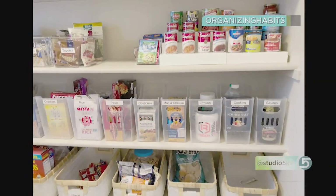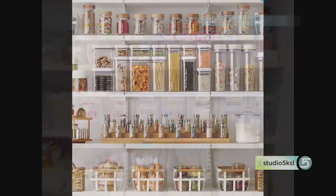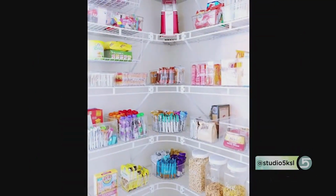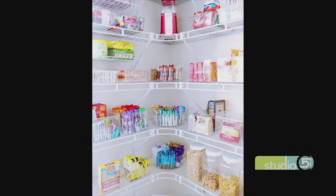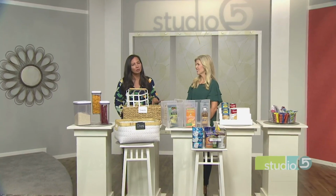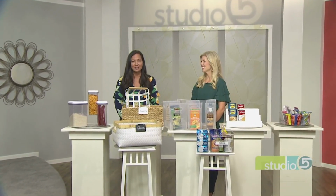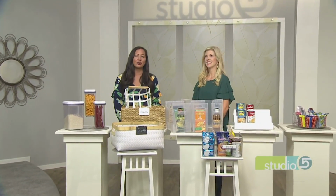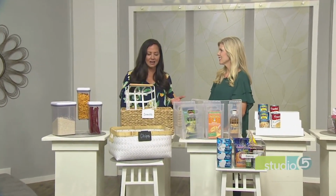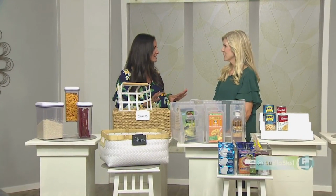If you're like me, you could look at photos of pretty kitchen pantries all day long. There's something so satisfying about the order and symmetry of it all. I'm Amy Iverson filling in for Brooke today, and pantry perfection is not my goal, but efficiency is. And so I'm here with professional organizer Lori Schlegel. And you know, every pantry can just be more organized, and you have a few small takeaways for us today.